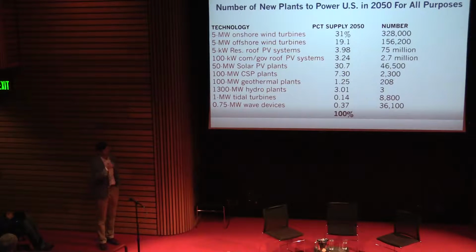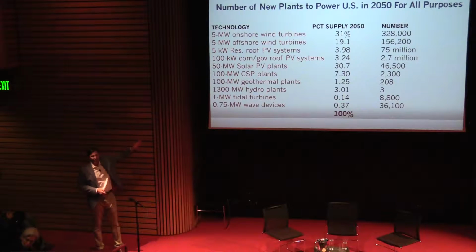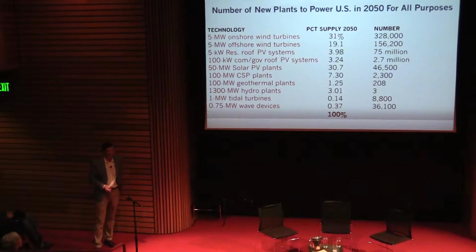Now, this is the number of devices we need for powering the United States. We did 50 state plans, and this is the number of devices you need. So it's about 50% wind in the U.S., around 35% solar. Well, there's 31% solar PV, 7.3% solar CSP, and then 7.5 to 8% rooftop solar, 3% hydroelectric, 1.25% geothermal, and a tiny amount of tidal and wave.